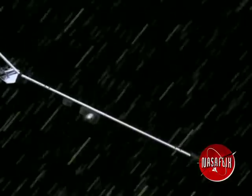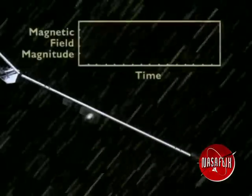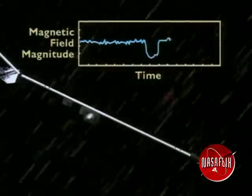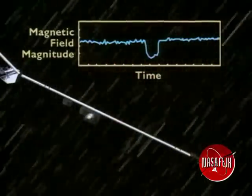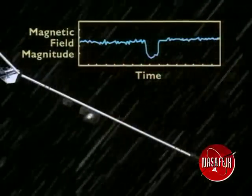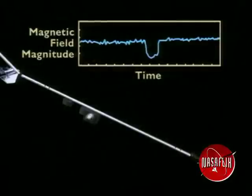The fair weather helped the scientists to spot subtle features of the solar wind. The magnetic waves, for example, that help to propel the wind. And strange magnetic lulls registered in the magnetometers on Ulysses' boom. For periods of up to a minute, the Sun's magnetism vanished.